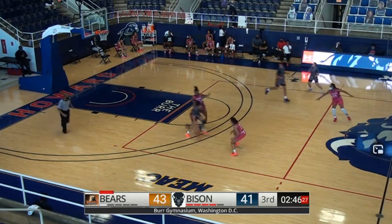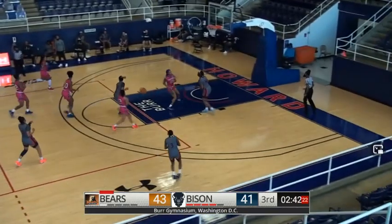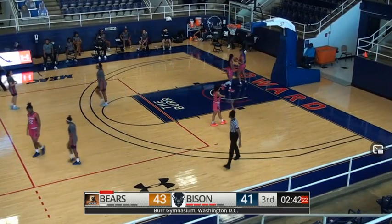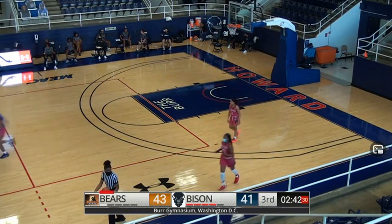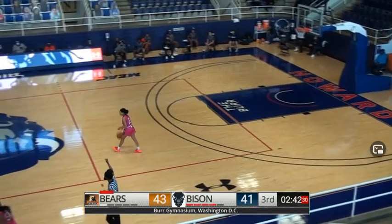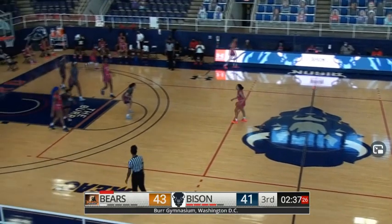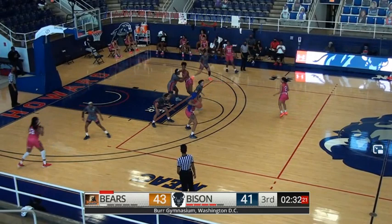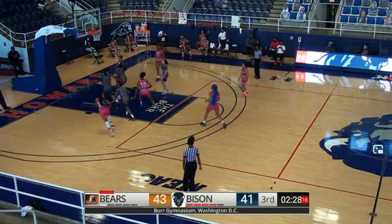Inbounds passes to Red. She passed it over to Briscoe. Briscoe over to Ware. Red has it. And she is called for a travel. So back-to-back turnovers for both teams. We've seen this a lot throughout this series between the Bison and the Lady Bears. Warren bringing the ball up. Just under 3 minutes remaining in the third quarter. Entry pass is into Hutton. Hutton, mid-range jump shot, won't go.